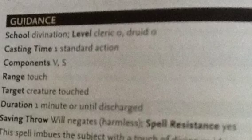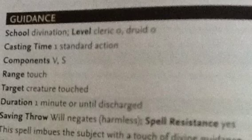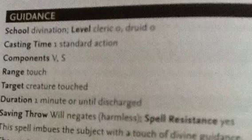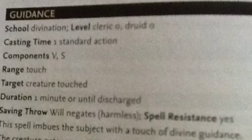Let's start with an absolute little gem at 0 level, Guidance, often overlooked. The spell itself effectively gives a +1 competence bonus to a single attack roll, saving throw or skill check, and you can do this unlimited times per day. It's on page 292 of the Pathfinder core book.